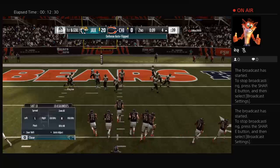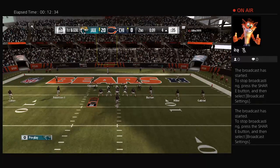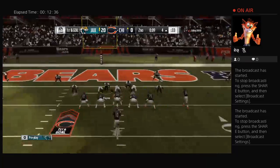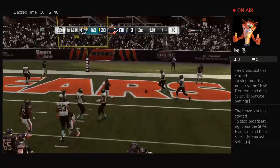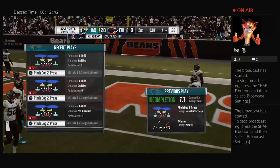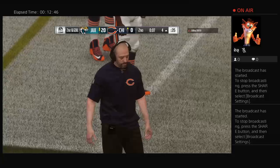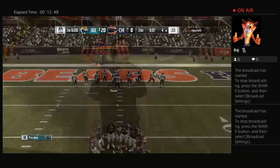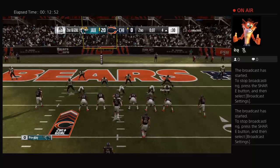A first trip to the red zone for the Bears. They've got a 1st and goal just inside the 5. From the gun, it's Trubisky, and he'll be hit as he releases it, and that'll fall incomplete. Line of scrimmage, again the 4-yard line, 2nd and goal.